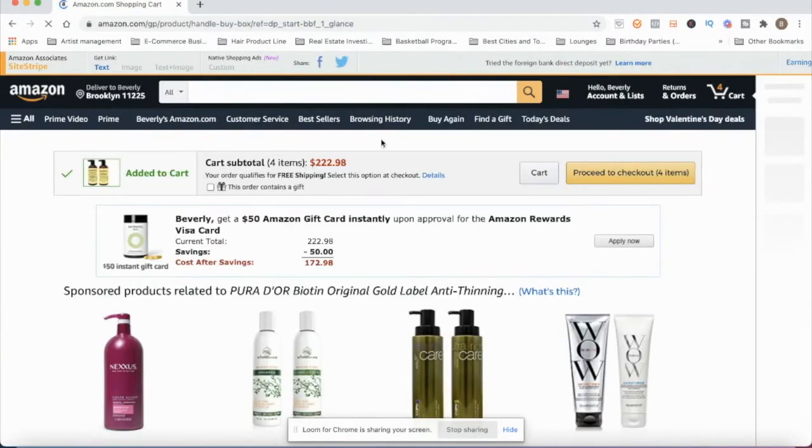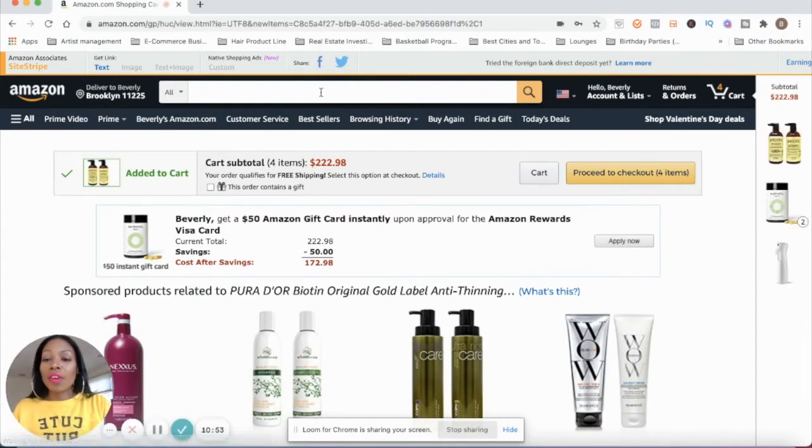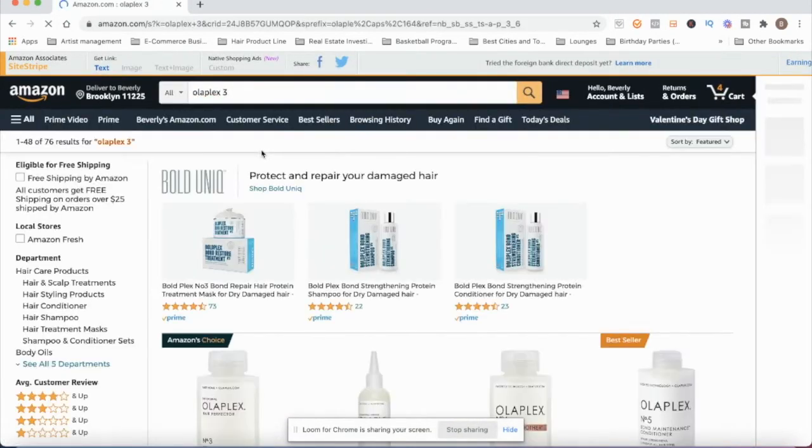So the next product, because of course, we need hair supplements for our healthy hair starter kit. Of course, we need a shampoo and conditioner because we got to cleanse our scalp every week. And of course, you're going to need a serum, right? A growth serum. But now, what do you do after you shampoo and condition? Sis, you already knew. You need a deep conditioner. And this one is the GOAT.